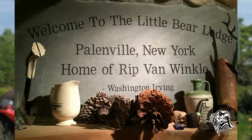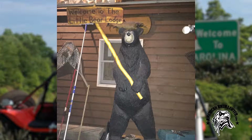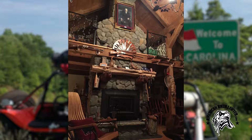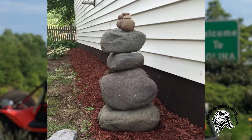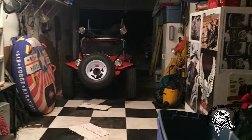We made it to my lodge in upstate New York in the Catskills, the Little Bear Lodge. After a few days, that's us inside the lodge. We had completed the trip. It was an awesome experience with my teenager. I'd encourage anyone with a teenager to do a road trip like this, or any kind of road trip, to bond with your kids. Just a wonderful experience. And you just don't get those years back. Do it while you can, while they're young.